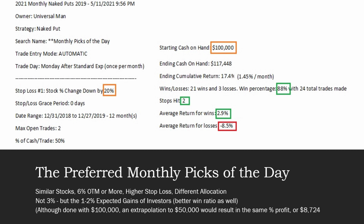Extrapolating out, instead of a profit of $17,448 on $100,000, this would result in a profit of $8,724 using only the $50,000 we mentioned before, still a 17.4% return over 12 months, or average of 1.5% per month. Let's just call it that.